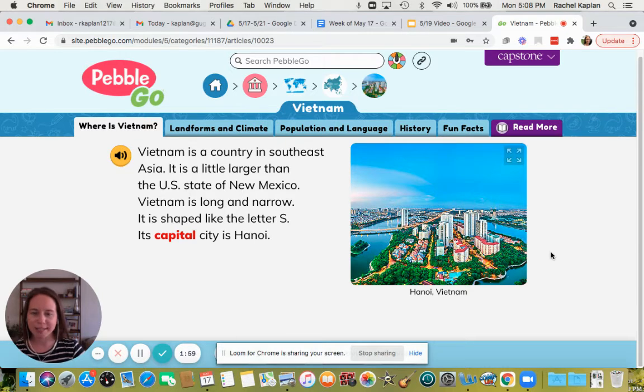Vietnam is a country in Southeast Asia. It is a little larger than the U.S. state of New Mexico. Vietnam is long and narrow. It is shaped like the letter S. Its capital city is Hanoi. Oh, and here's a picture, or a photograph, of Hanoi, the capital city.